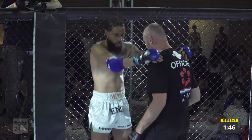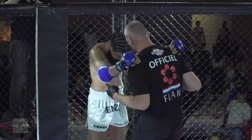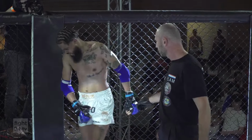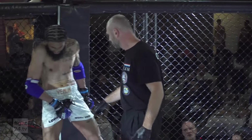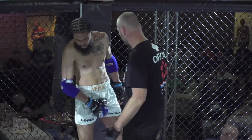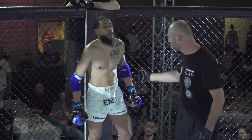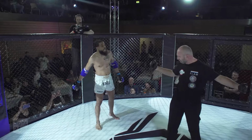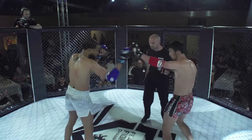So Lopes is now getting a little time to recover. Might have been a knee to the groin. That hurts. Yep. But he's good to go, and the fight continues.